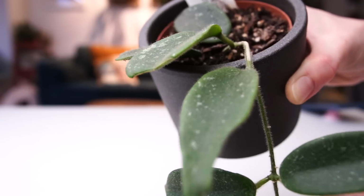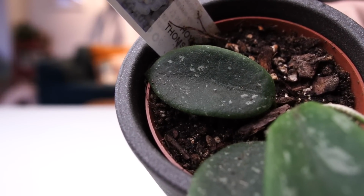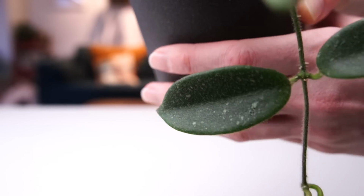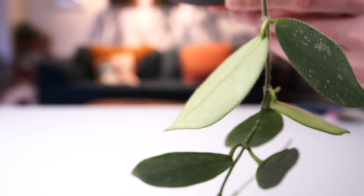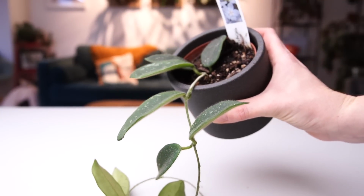I ordered one last December from Rien Orchidée. It arrived with root rot, and I thought it was gonna pull through. It did not pull through. And now we're working on our last and final Hoya thomsonii. This is the one, folks. This is the one. I refuse to give up on trying to have this Hoya, okay? Do you understand? I'm determined to have a healthy, happy Hoya thomsonii.